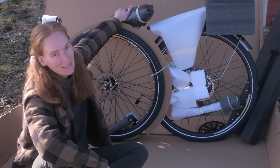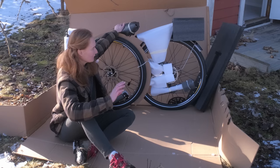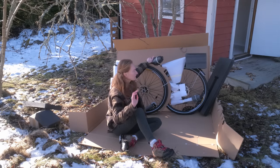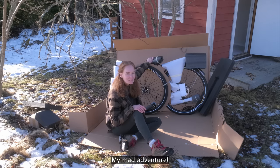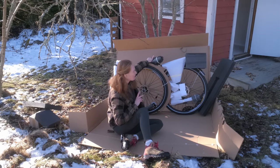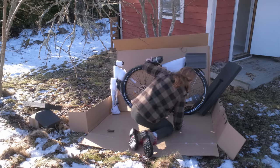This is my new e-bike. Can I just start by saying thank you so much to Eleglide for sending me this bike. I don't even know how that happened and how the timing was so absolutely perfect. Me and this bike and my trailer are hopefully going to go on a little adventure to pick up some building materials. It's amazing! I just need to fit this bike together. I don't know how, but we're gonna figure it out.